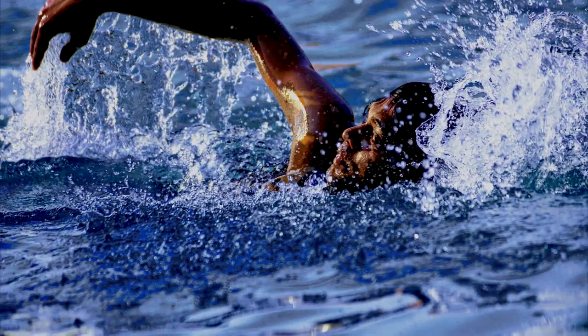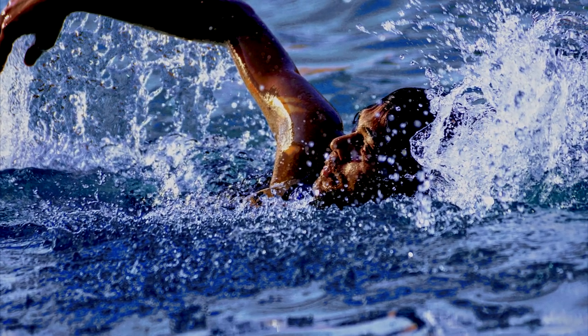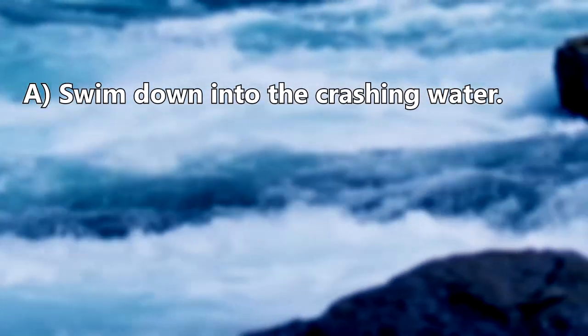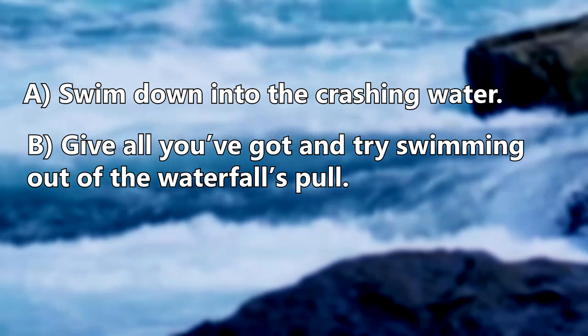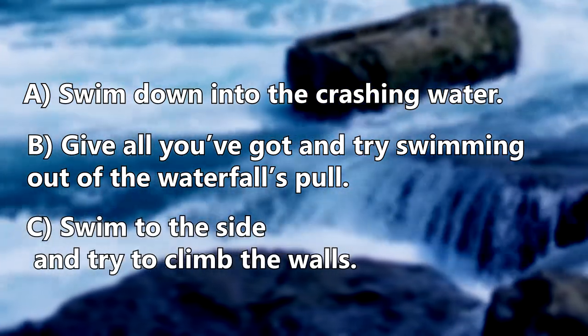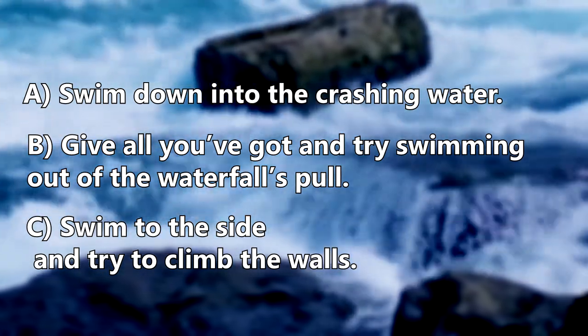You try to swim onward, but the force of the waterfall is creating a reverse current, pulling you backwards with an intense force. You're barely able to take a breath, your body is aching, and you'll drown if you don't act fast. Do you A. swim down into the crashing water, B. give all you've got and try swimming out of the waterfall's pull, C. swim to the side and try to climb the walls?